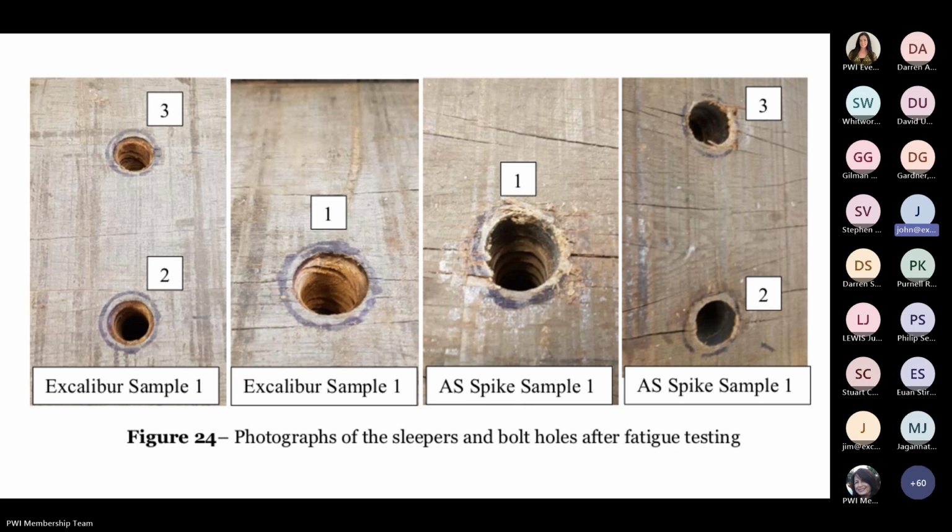But if we look at the traditional AS screw spike, it's made the hole a bit messy. So what we can see here is where the shank is being sunk down into the timber. You can see the mess that it's created around the top of the timber. It needs to sink in a fair distance to make it work to gain the clamping force, via the ferrule and the chair and everything else. But also, even in this, you can start to see the split starting to appear.